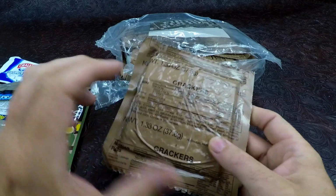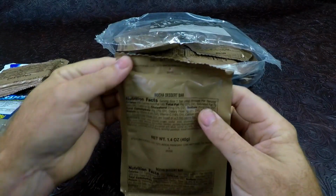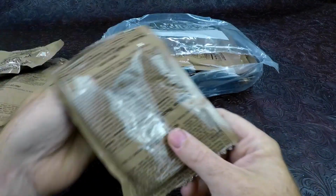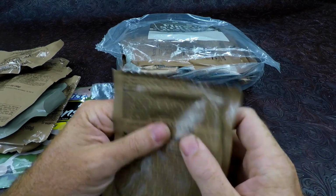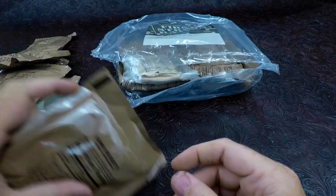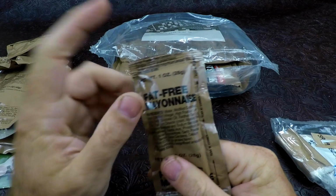We have a package of standard military issue crackers, and that does have a date on the back of 6167. We have, what is this? Mocha dessert bar. We have a nut raisin mix. We have, it says mocha flavor. I'm guessing that's also a bar. We have corn nuggets, or corn nuts, you might say. We have our accessory pack. We'll open that here in a second. We have fat-free mayonnaise. First time I've ever seen one of those in these kind of pouches.